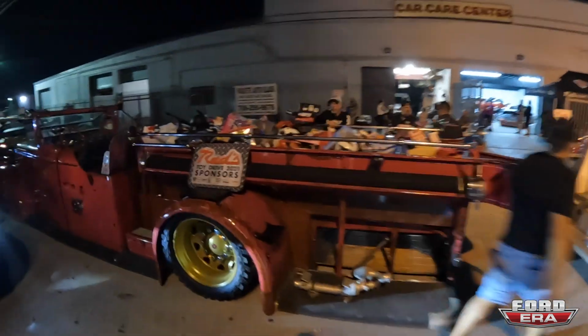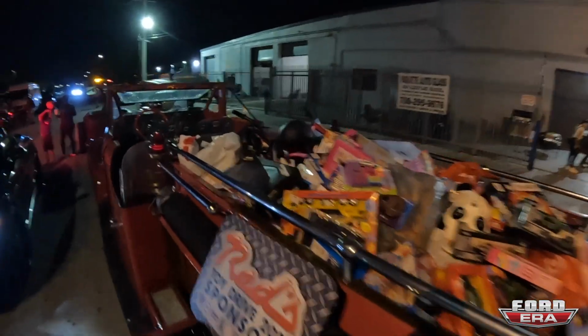Fun over here at the show. You can hear my voice is gone, and it's over. It was a great toy drive. They actually raised a ton of toys. They ended up filling the back of two whole fire trucks.